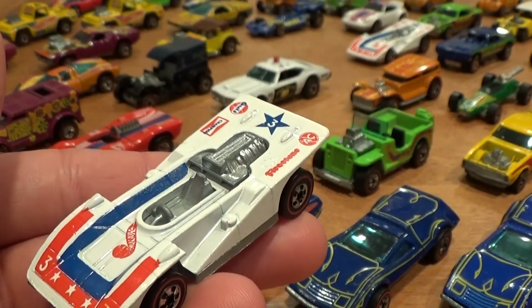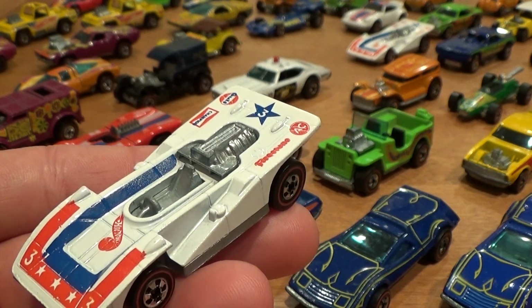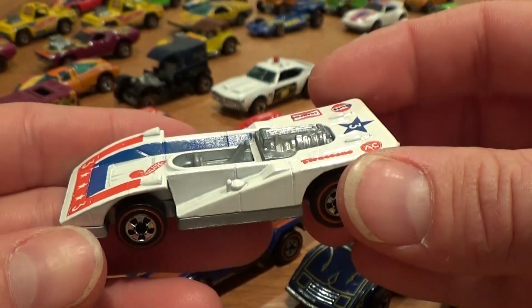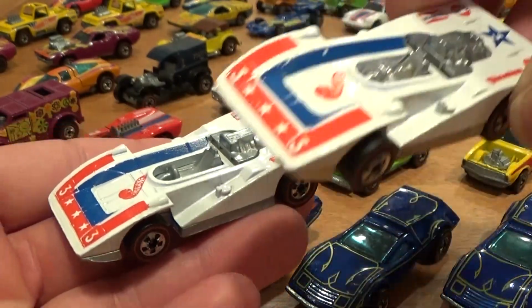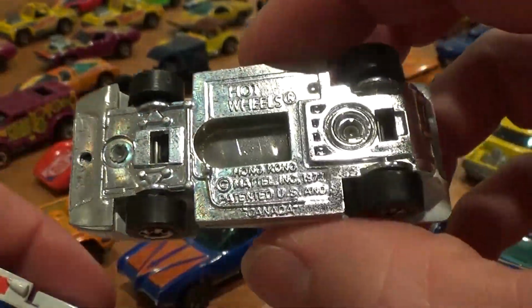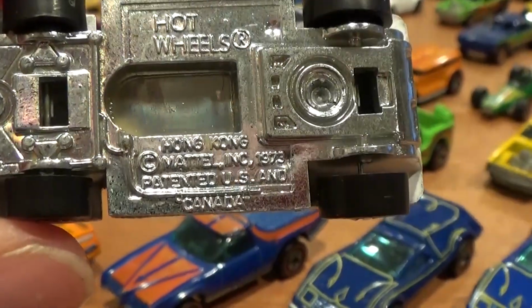It was retooled though later on, 2011, for the Hot Ones series. I think it was yellow in that version, but again, ran out of steam there because we haven't seen it since. I have a very rare version as well. It has a chrome plastic base. I believe this car, I was told, yeah, it says right on the base, was only released in Canada, of all things.